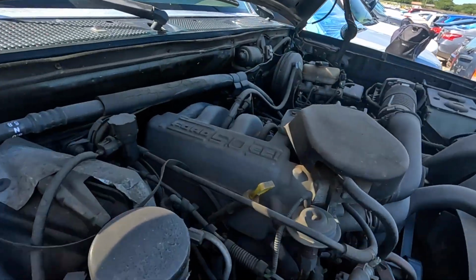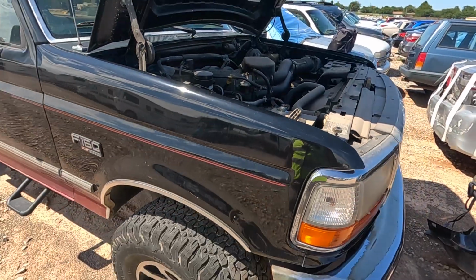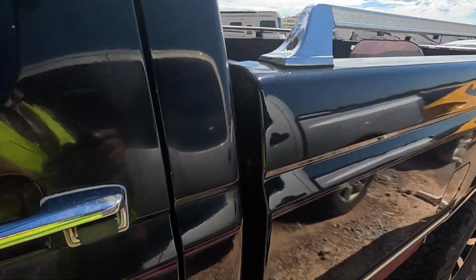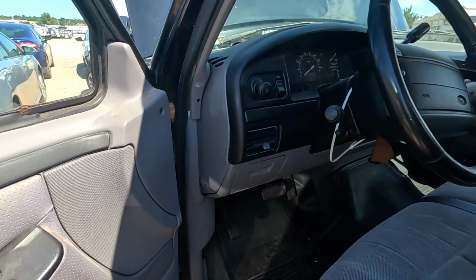It's the 5.0. Hey, ain't nothing wrong with a 5.0. Love the old 5 liters. Yeah, let me put a jump on this, guys. I think this one's gonna run. All right, we put a jump on her. Let's see what she does. I'll bet this one runs. I'll bet it does. Let's be very careful with this door. I don't want to bump into anything.